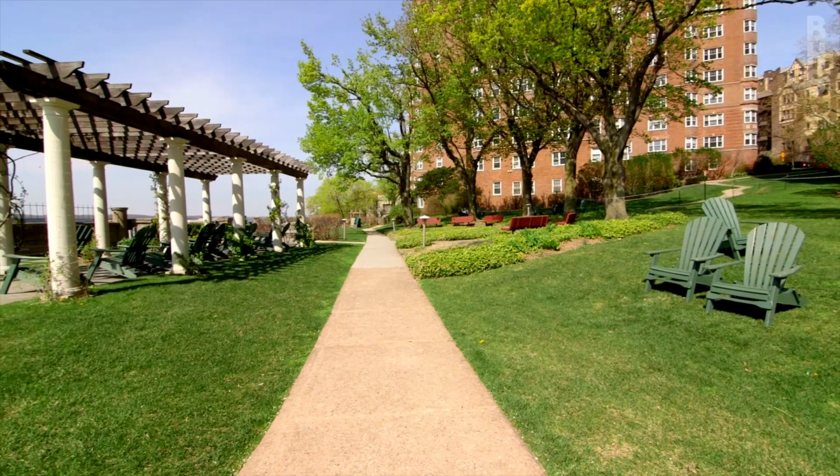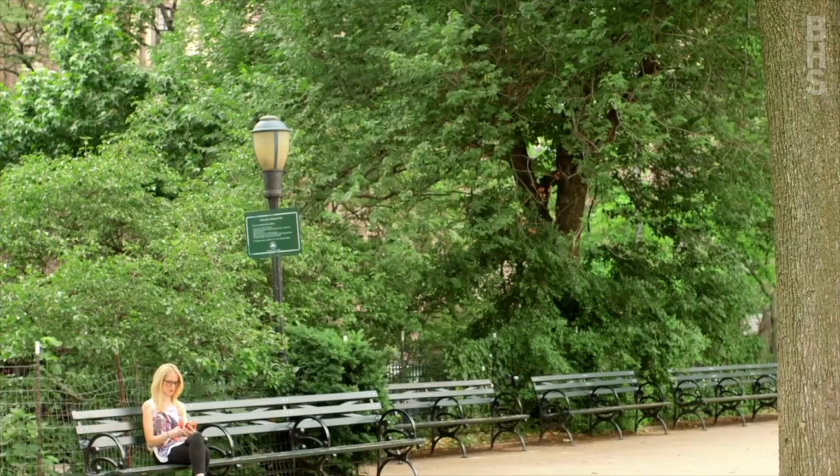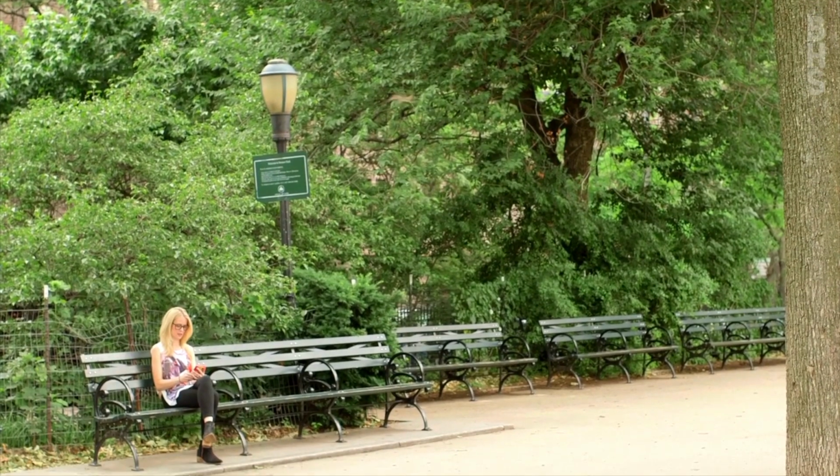This terrific home is minutes away from nearby playgrounds, parks, restaurants, shops, and the A Express train. So don't hesitate to make this palace in the sky yours.